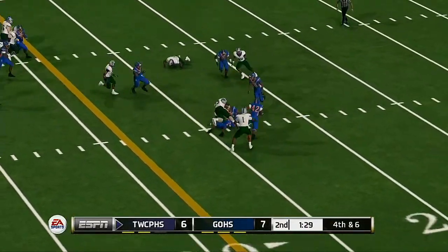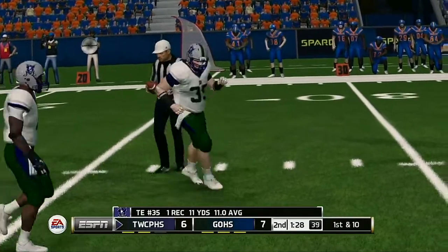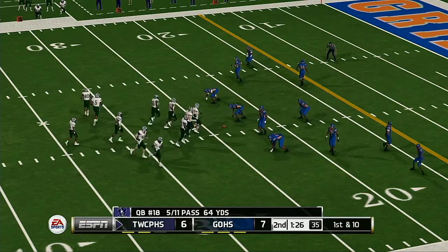Got a man. Watch out here. You know, having a playmaker at tight end makes those linebackers think twice before they make a move. That can be just enough time for the quarterback. 10th play of the drive.